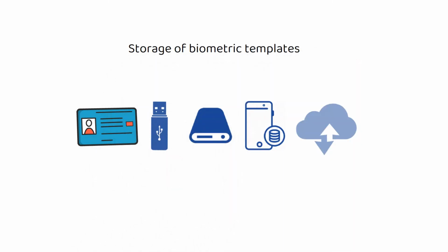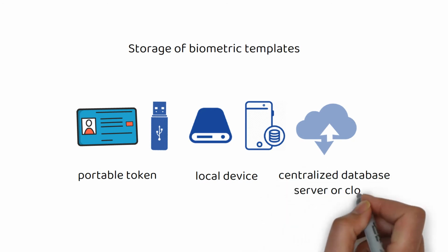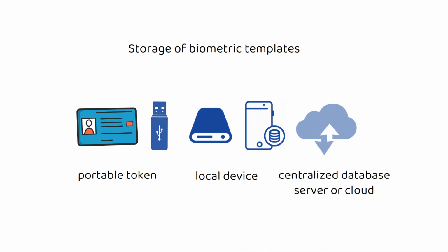Storage of biometric templates is usually done on a portable token, such as an access card or an e-passport, on a local device, such as a smartphone, in a centralized database server or cloud, or simultaneously on a combination of the above.